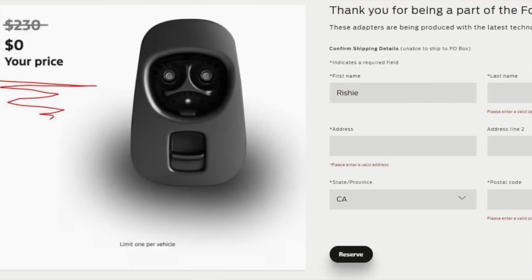You just have to go to ford.com/fast charging adapter, and once you sign into your Ford account, it automatically adds all of your billing address for you, just to make sure that they're shipping it to the right place. Ford's already not making a huge profit on most of these EVs, so I think it's in good faith that they're actually deciding to just give these adapters away for free, at least for right now.